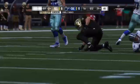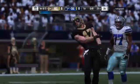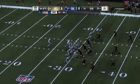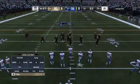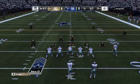Well, he'll be wrapped up around the waist and pushed down. Alex Anzalone in there to sack him for a loss of 6. They'll need a big play here. Will Dak and the Cowboys after the sack. It's 3rd and long.